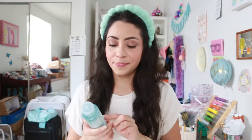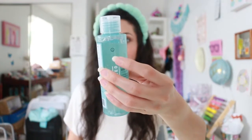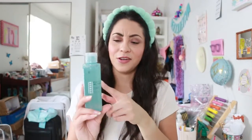It has not felt drying. It's quite the opposite. It hydrates my face, and I also feel that it's cleaning my face. And I think it's cute that they include a little happy face on their bottles. And the color is so nice.